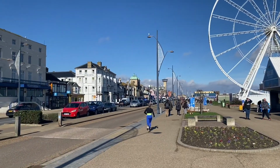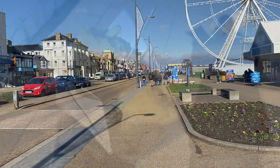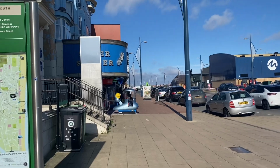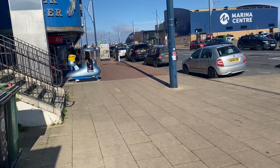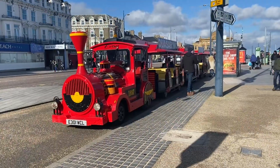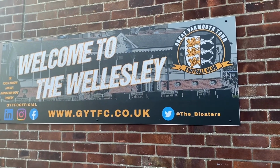And here we have the seafront. I think it's time to find something to eat before the big match. Look at this, can't beat fish and chips by the seaside. So, time to go towards where I need to go, which is Wellesley Stadium, I guess. We'll find out when I get there. Actually got on a bigger train than that to get here. It's like I found the club. Let's go check it out.